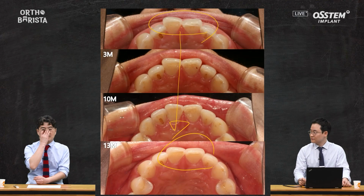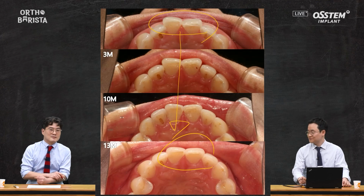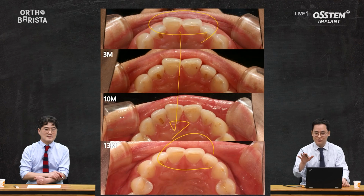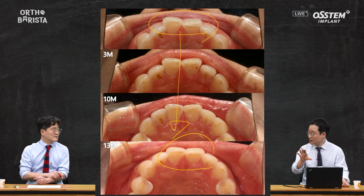So, what comes to mind in such situations? Patients may start to think, clear aligners don't work and they're ineffective. Such skepticism builds distrust in the treatment process. At this point, it's critical to reassess and identify why the movement isn't progressing.